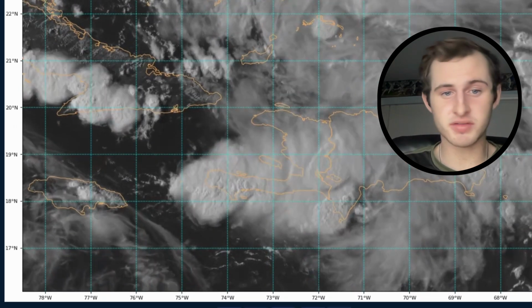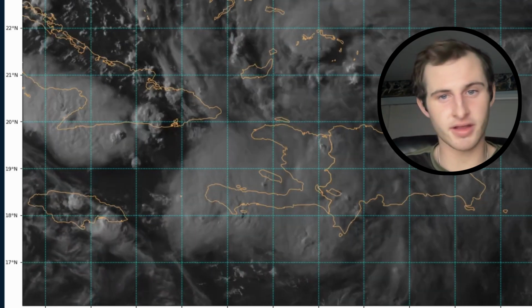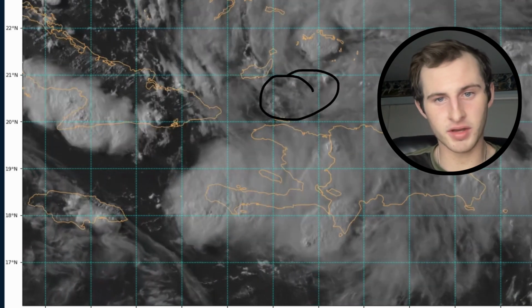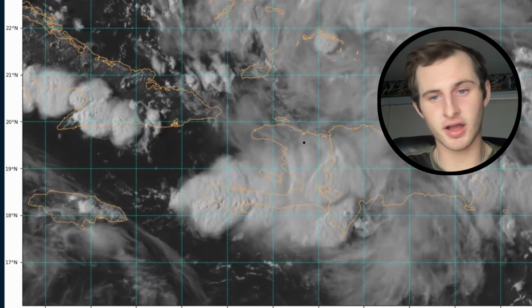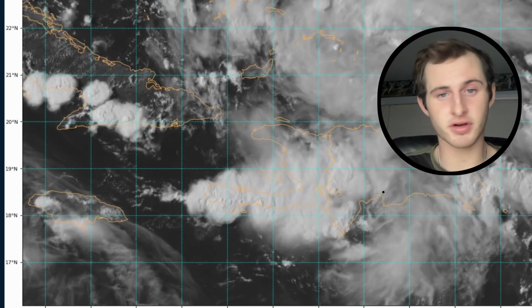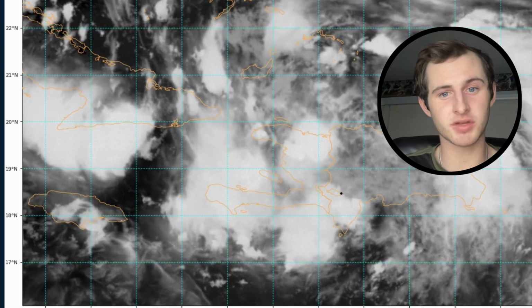This is just the visible satellite loop for today, showing not really any concentrated area of spin. You have maybe a little bit up in here, a little bit of cyclonic spin. Again, that's counterclockwise spin, and there was a little bit down here. So really a disorganized wave, but which of these two pieces takes over is going to be extremely important for the future.